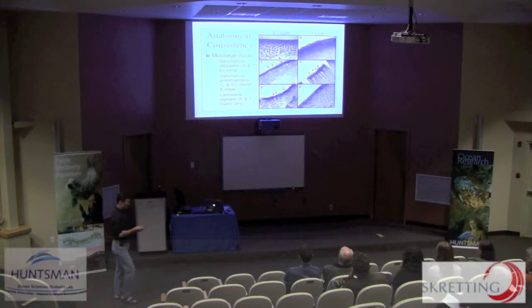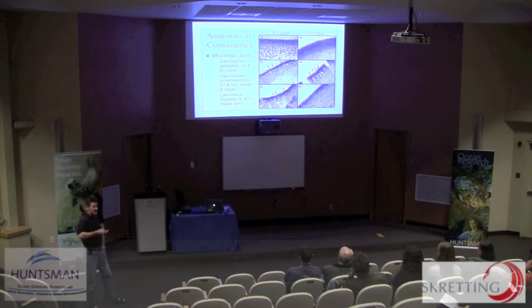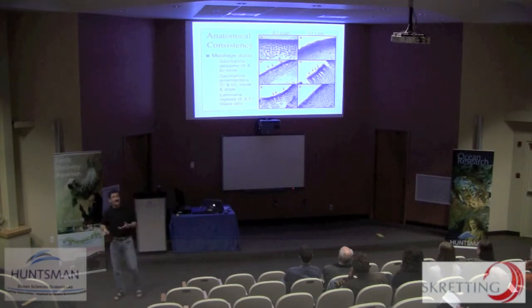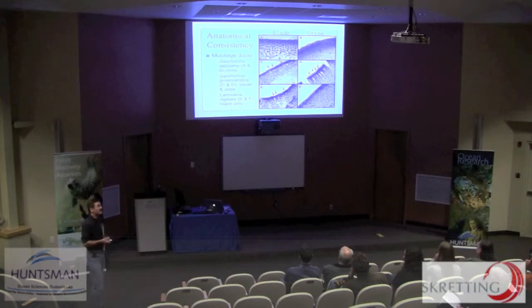Now these things, fortunately, we can actually tell apart with microscopy. We get these things called mucilage ducts in kelp, which literally run snot up and down the plant. That's why they're so gooey. Saccharina latissima has none. Saccharina groenlandica has them in both the blade and the stipe. And in Laminaria digitata, you only get them in the blade. So there are some anatomical differences when you get in and look at these plants that match the genetic data, but you don't get to see them at the morphological level.